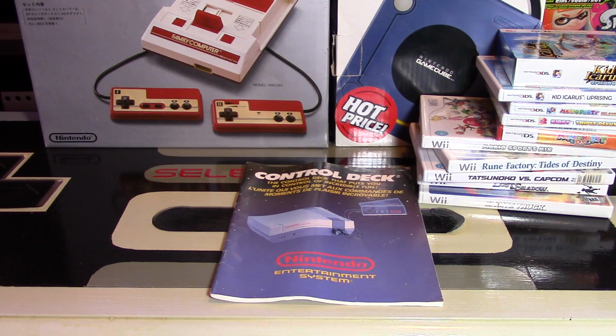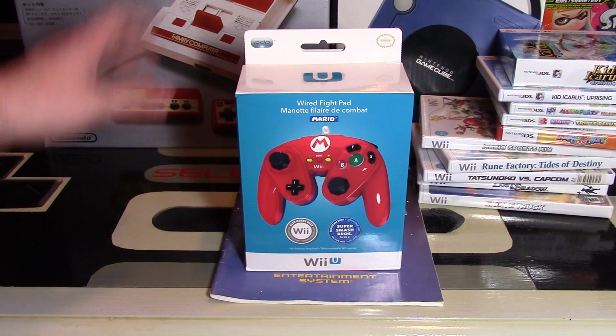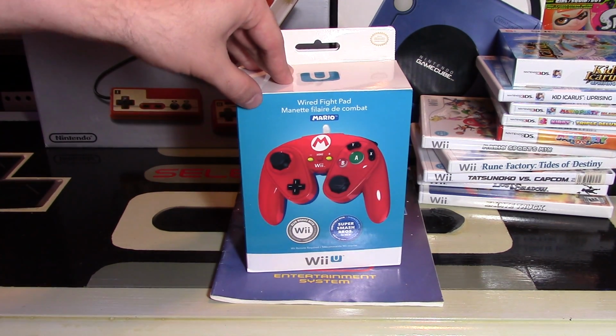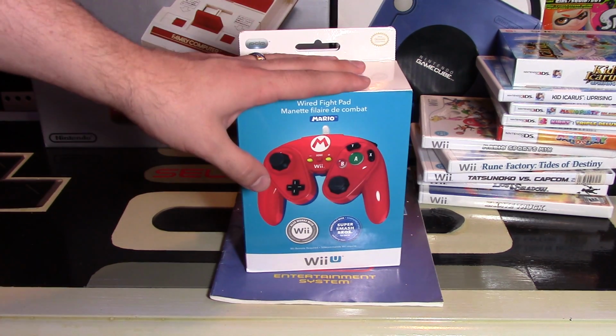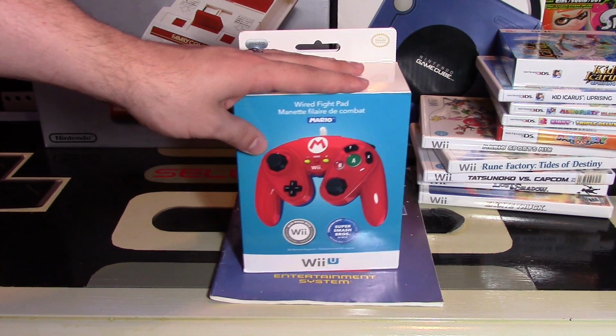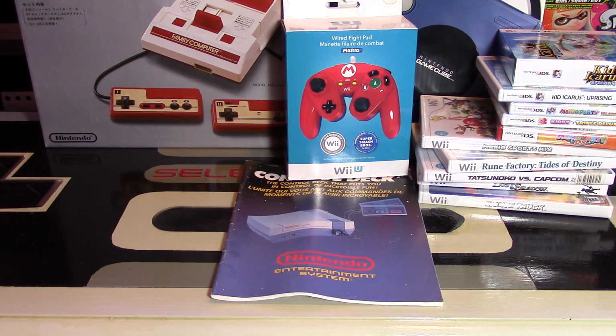Let's go to accessories and controllers. I picked up the Mario Wired Fight Pad. I actually got this from Kitchener-Waterloo Vintage Games in Kitchener, Ontario. A friend of mine runs the store. Check him out if you're in town and mention Nintendo Collecting, just because he'll know exactly where you came from. So that one I still need to do an unboxing video for.